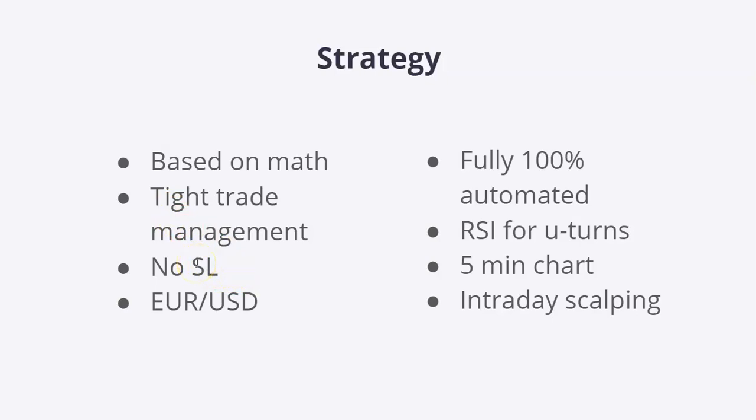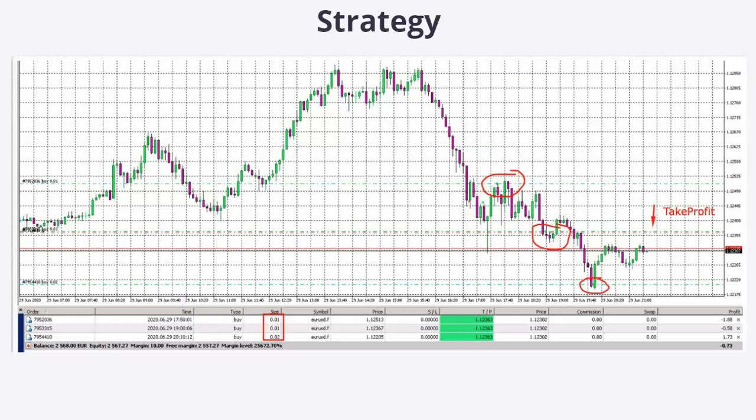It's a 5-minute euro-dollar chart, and it's for intraday scalping. So this is really only something you can do with this particular EA. Otherwise, we would never recommend such a high-frequency approach.